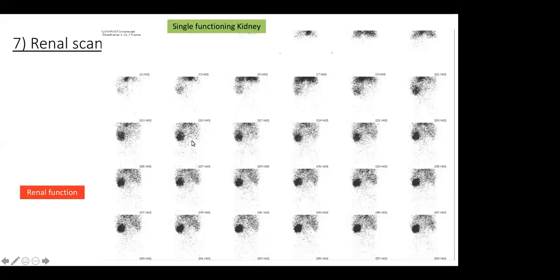Because this patient was noted to have staghorn calculi, we need to assess whether the kidney is actually functioning or not. Is it worthwhile doing an intervention or not? So the primary team usually will refer to us, and we will do a scan. By doing a scan, we can clearly tell them that the left kidney is functioning, whereas the right kidney is not visualized at all. So this indicates a single functioning kidney; the right is not functioning at all.